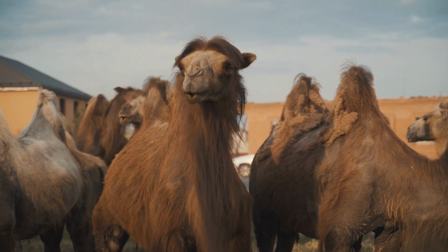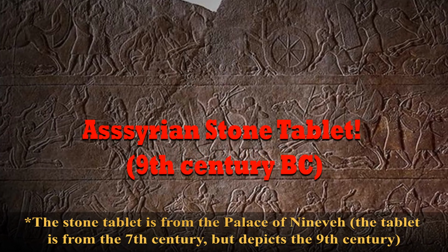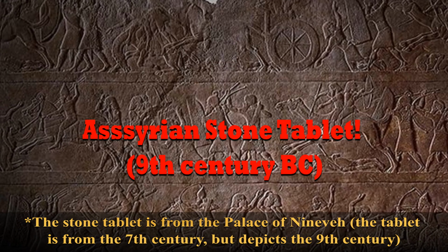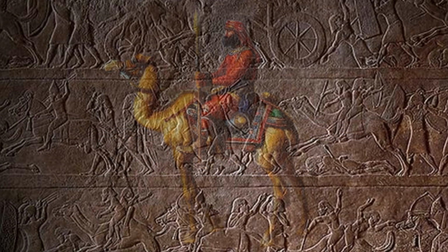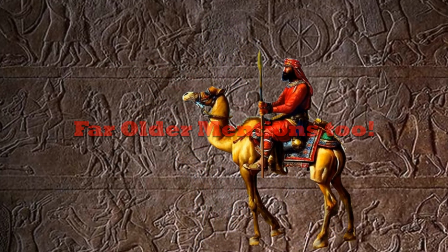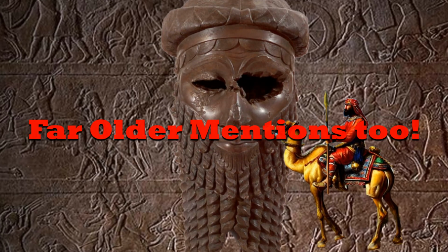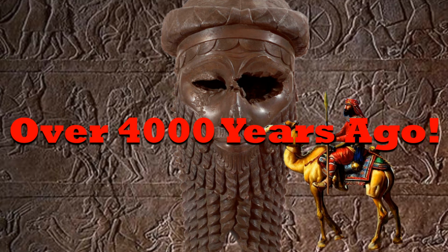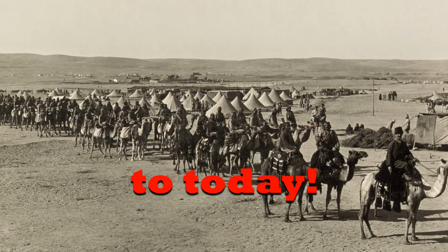One of the earliest known recorded examples depicting camels used in war is an Assyrian stone tablet of Arabian camel riders trying to beat back the Assyrian invasion of the Arabic Peninsula in the 9th century. Though even earlier examples exist in various clay and stone tablets, mentioning camels used in war back in the earliest times of Akkad and Sumer in Mesopotamia, more than 4,000 years ago. And in modern times, you have had camels used as pack animals in war, in for example the World Wars.